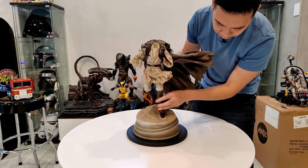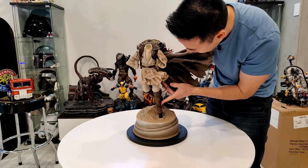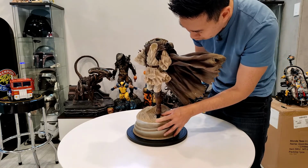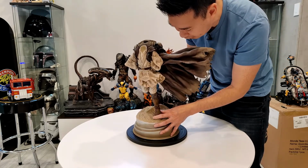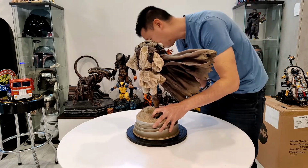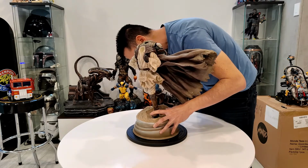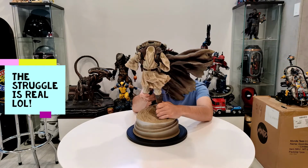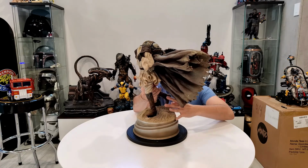So, how does he peg in? Doesn't look like, maybe it's a slight angle. Oh, it's a slight angle. Oh, and then the back.